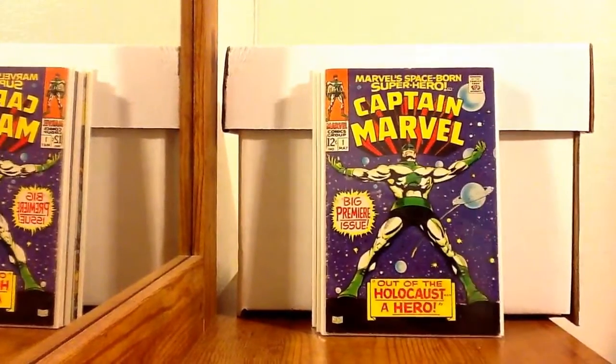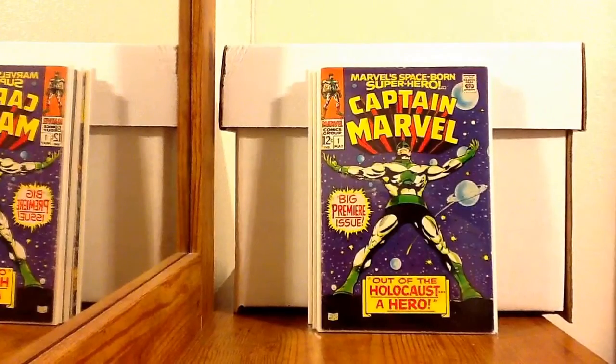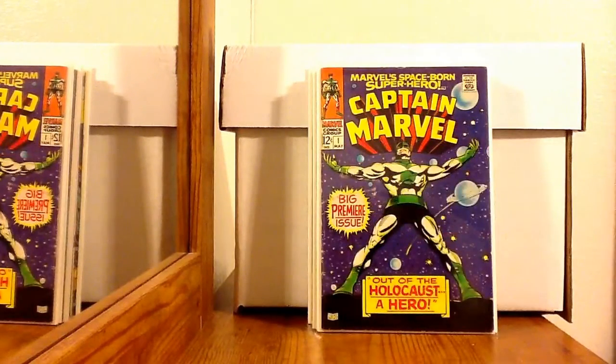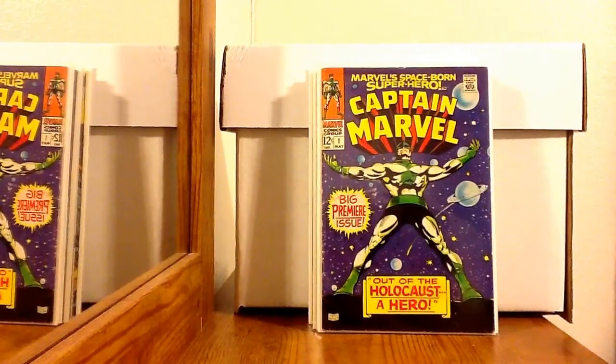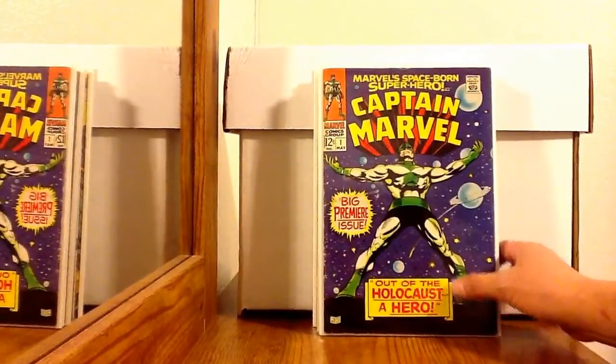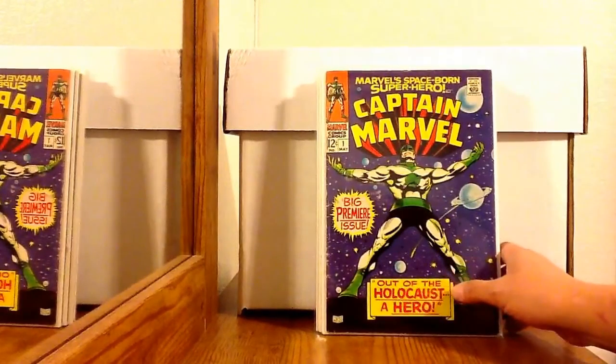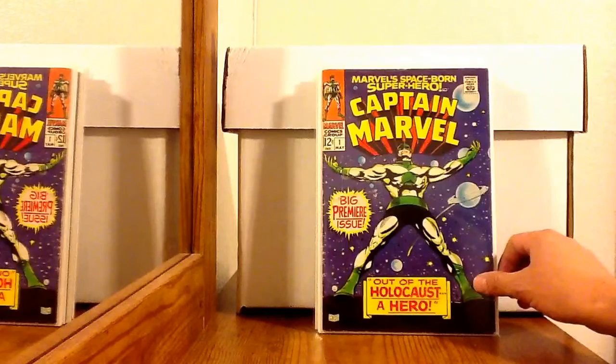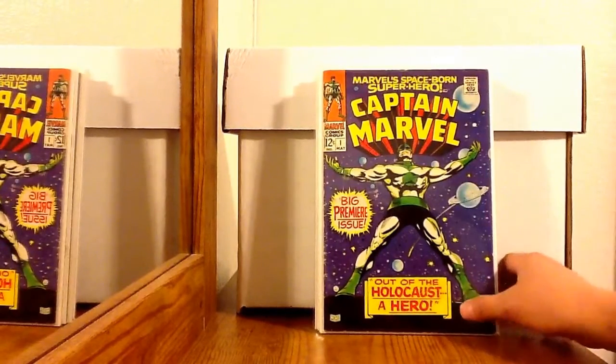First one is Captain Marvel #1. I'm not really into Captain Marvel that much, but like I said, it's a Silver Age book. It's the #1 issue, and hell, I only paid $20 for it. It's a fine minus, so not bad for the price really, but I still think this book is undervalued, and it's relatively cheap. So if you guys definitely see it, just pick it up.